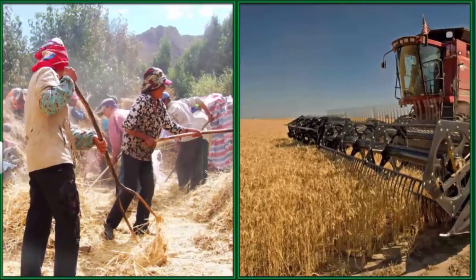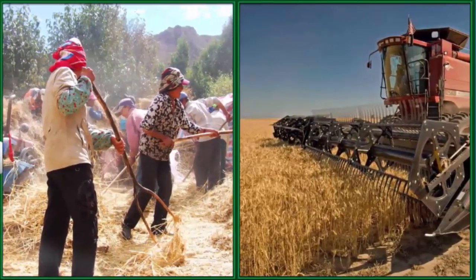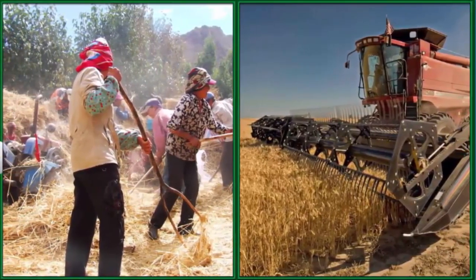With farm machines taking over most of the manual work done in the fields, farm laborers find it increasingly difficult to find jobs. Many of them migrate to other states to find work.